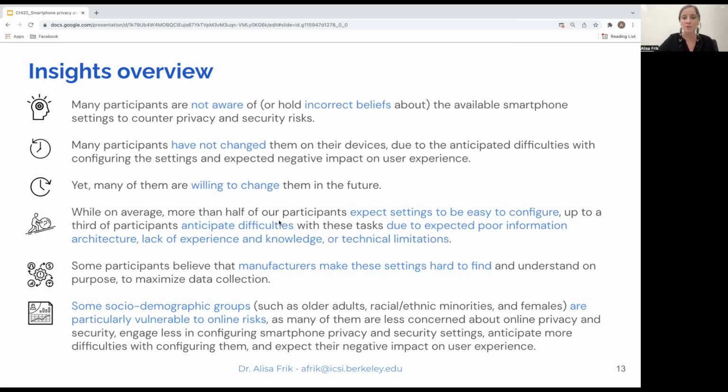This paper provides recommendations for improving awareness, discoverability, transparency, comprehension, and usability of smartphone privacy and security settings, and I invite you to refer to the paper and ask any questions you may have.